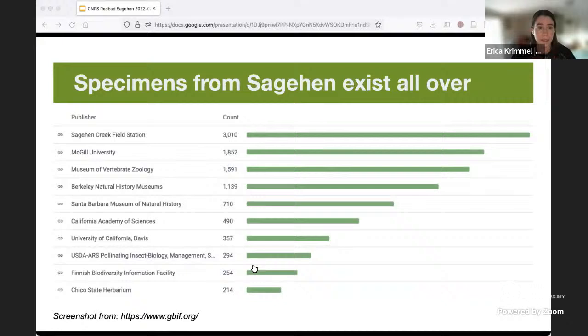Here are a couple of examples of the different institutions that have specimens collected at Sagehen. Some of them are pretty obvious connections, like the third one on this list, the Museum of Vertebrate Zoology, which is at UC Berkeley, and Sagehen has had an association with Berkeley from the beginning. So that makes sense. But why does McGill University have a bunch of specimens collected at Sagehen? I don't know, but that's interesting.